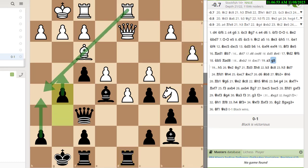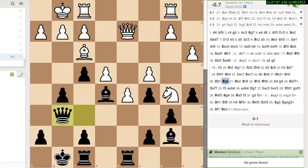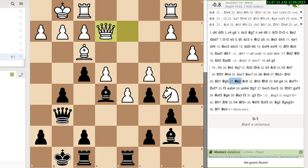As we showed you earlier, that wasn't the correct sequence. The engine said it was more correct to play h5 and king g7 and rook h8 instead. We didn't find that. We found that plan. We just rejected it. Rook to b1. Queen there threatening g4. Now everybody's going to fight for g4. He fights for g4. I fight for g4.